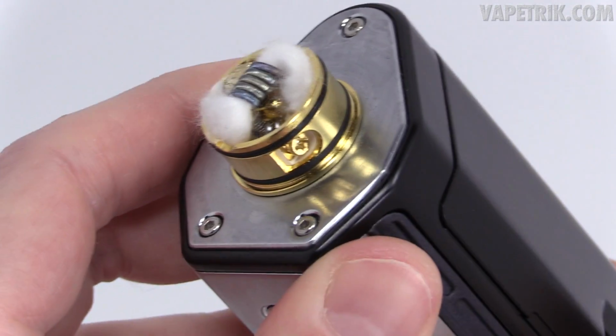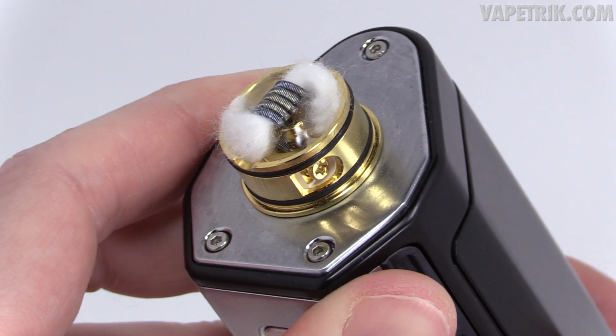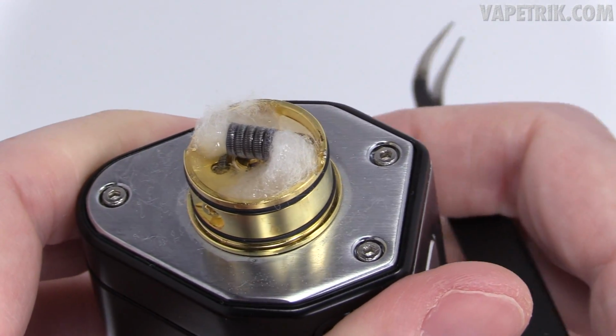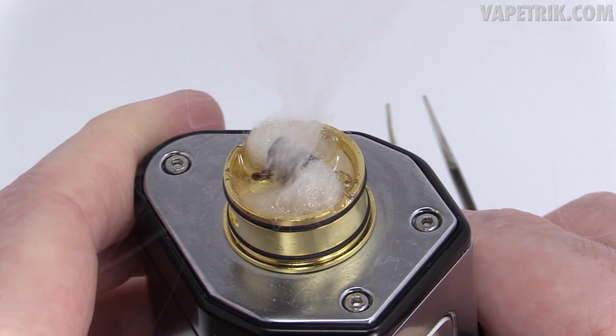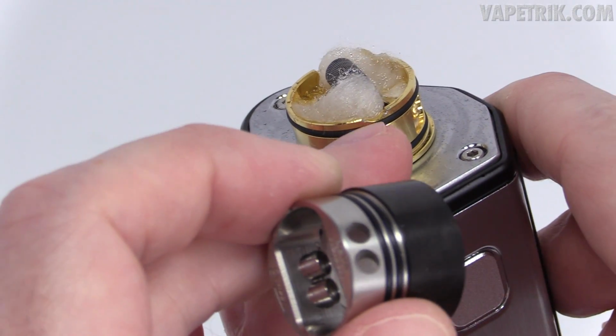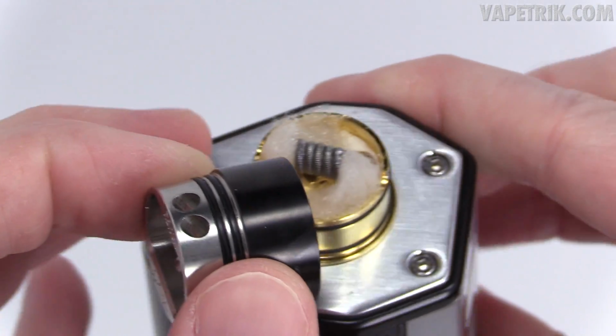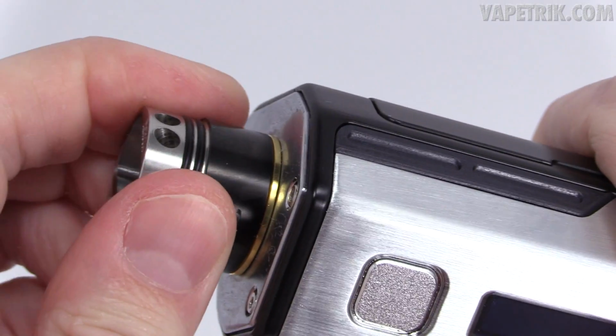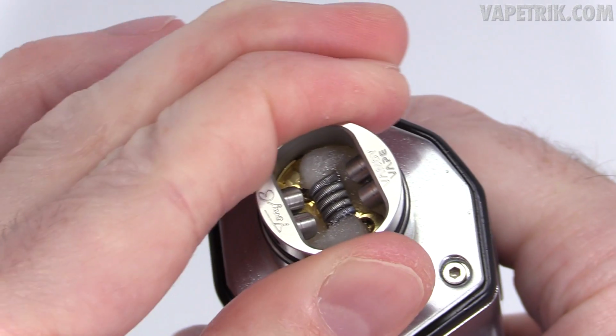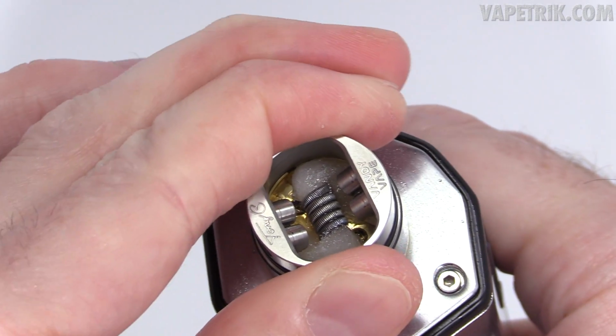Squeeze it, and it's just going to feed juice. Look at that. Hit the fire button. Oh, yeah, and we are rocking. Notch on this side right here. Look at that. Notch on this side. You just line these up. Okay, press down, twist, and it's locked into place. A little bit of wiggle room, but it's still going to hit each side of the coil evenly.